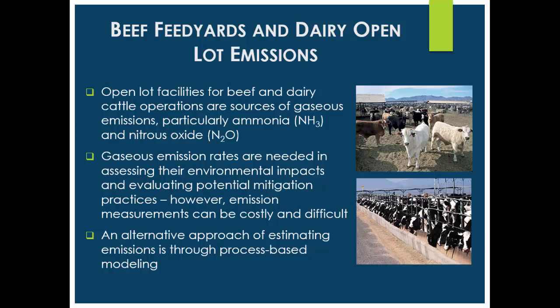Okay, so open lot facilities for beef and dairy operations are sources of several gaseous emissions, and these include ammonia and nitrous oxide. To assess the environmental impacts of these gases, and also to evaluate potential mitigating measures, we need values or estimates for these emissions. Currently there are several ways to directly measure these emissions from open lots, but implementation of these methods can be costly and difficult. So one alternative approach of estimating emissions, as we're doing in this study, is through a process-based model.